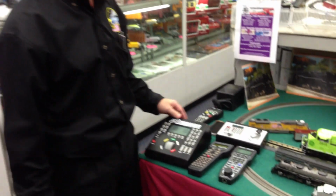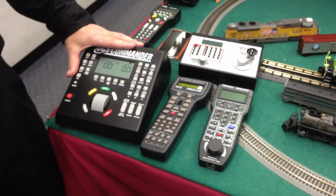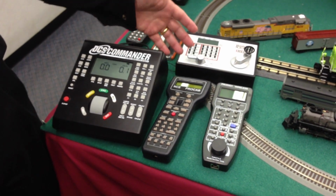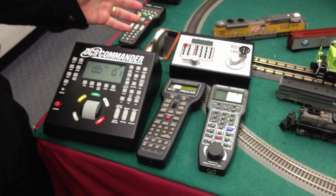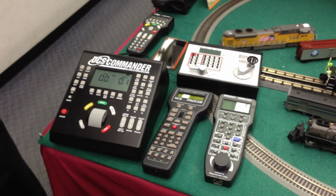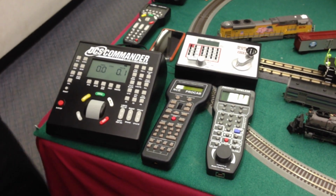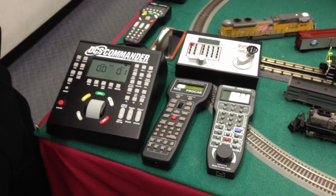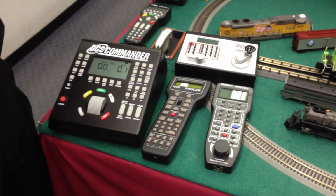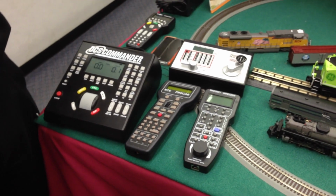But in the evolution of DCC in MTH trains, we started with the DCS system, and our DCS system is a different kind of digital signal than DCC. But we knew when we went into HO that the majority of the market in HO is DCC. So it will run on the Prodigy system, the NCE system, the Digitrax systems, the ESU system, the Märklin command station, all DCC. DCC is a standard, and our trains will run on DCC.